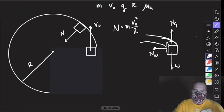Now, we have an acceleration that's slowing the block down. And the result of slowing it down is to reduce the normal force, which is going to result in reducing the frictional force, which is going to change the acceleration, which is still slowing the block down, but now it's slowing the block down a little bit less. But the block is still slowing down.